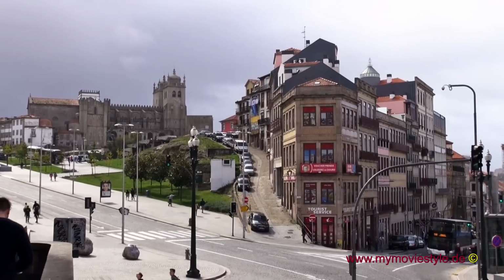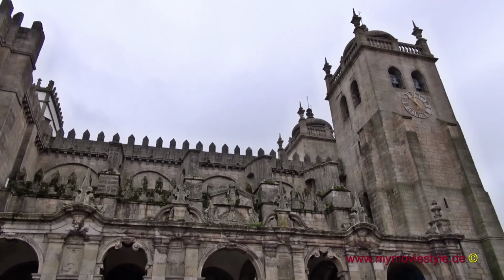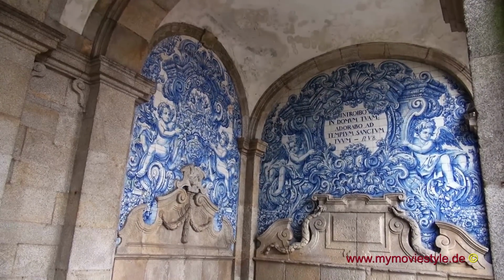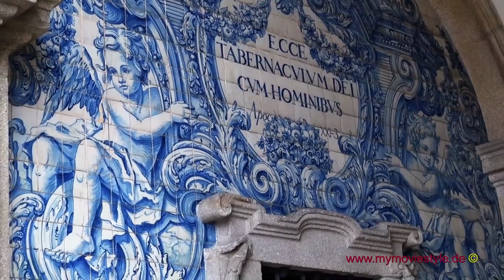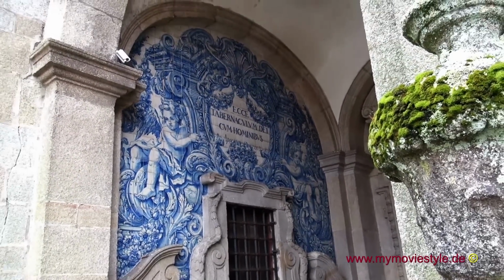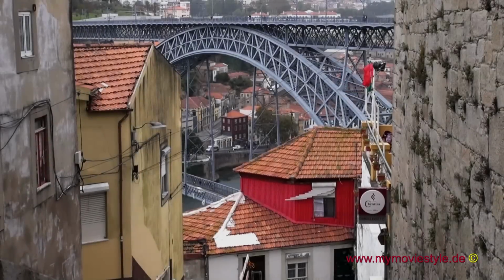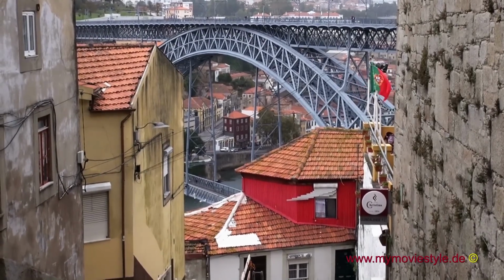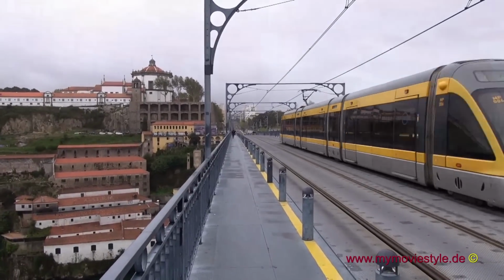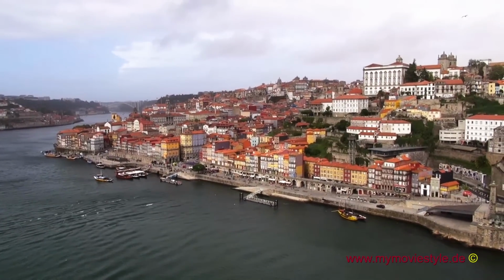Up the hill it goes to the Cathedral of Porto. From the cathedral, it's not far to the top of the bridge Ponte Luís I from 1886, one of the most popular postcard motifs of Porto. From here you have a wonderful view down the river to the tourist waterfronts. Left are the port wine cellars, and on the right is the old town with many little restaurants.